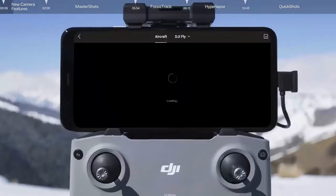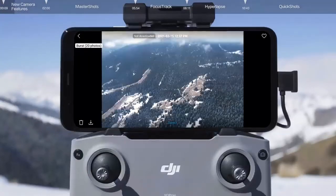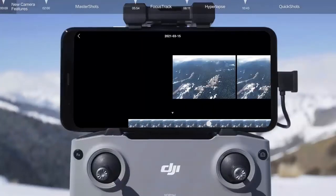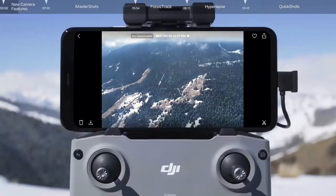After shooting, tap the playback icon in the bottom right corner of the screen. The burst collection has a burst icon on the bottom left of the thumbnail. Tap to view all shots in the collection. Select Photos, then tap OK to download or Delete to delete them.